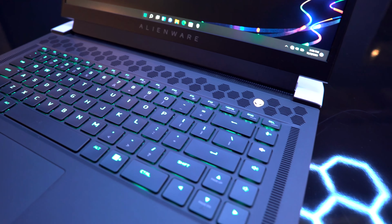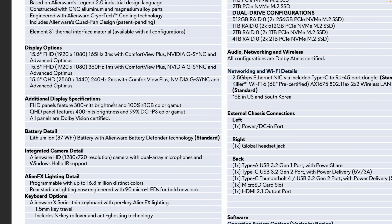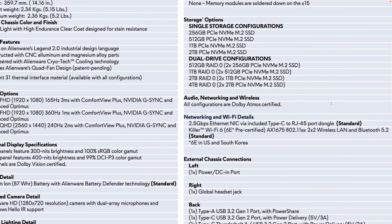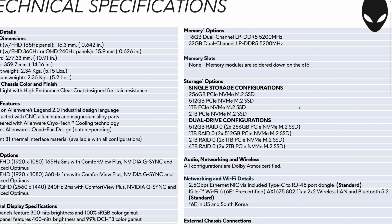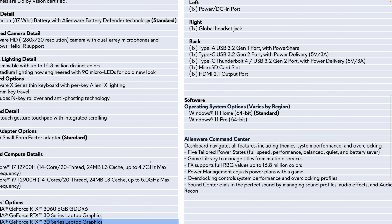Of course, new display options. All the Alienwares are G-Sync and Advanced Optimus, so that is just excellent. Now that is the benchmark. You have to have that now. Up to 240 Hz 1440p, that's the one I'm going with. Wi-Fi 6E, Ethernet, up to 32 gigs soldered in DDR5, two M.2s it looks like. Yeah, it's the same as the last model.